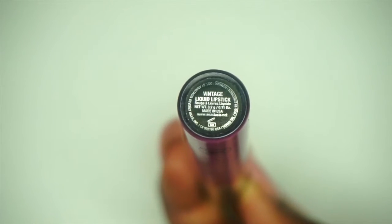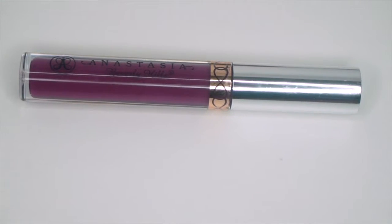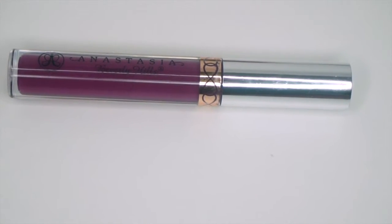Next, I have a lip product, and this has also become my favorite. It's very, very pretty, a pink, I don't know what to call this color. It's called Vintage Liquid Lipstick, and it's by Anastasia Beverly Hills. It's such a beautiful color. It's so radiant, and it goes with my skin tone so well. I've been looking for a color like this.